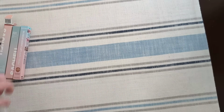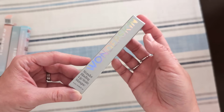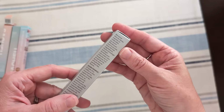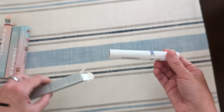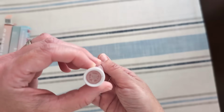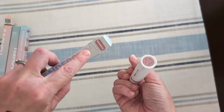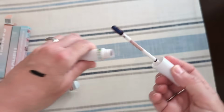I did get another lip stain though. This one I purchased myself, actually. This is from Wonderskin, and this is their Wonder Blading Lip Stain Mask. So kind of like these. This is something you put on, but instead of peeling it off, you just wipe it off with a damp tissue. I got the shade Whimsical, which looked like it was going to be kind of a cooler, dusty pink. And I'll just show you what this looks like.